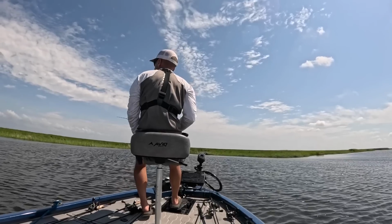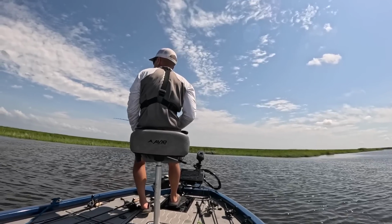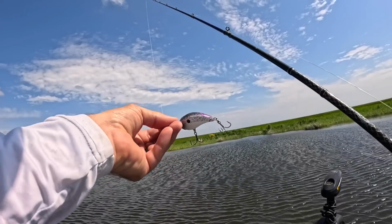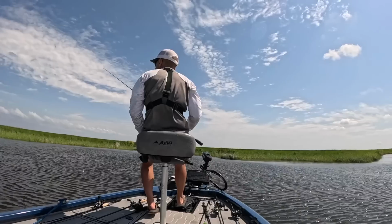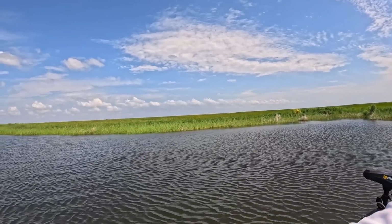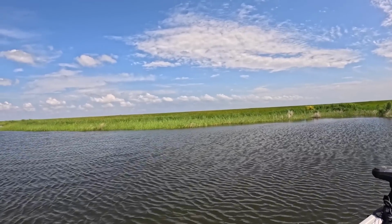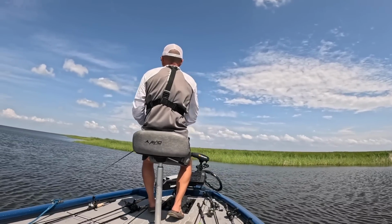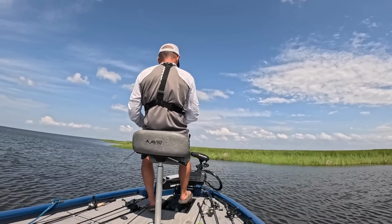2 very near keepers and 1 solid keeper. Fish love this ATV crankbait. Catch a lot of trout on this thing. I've even caught flounder on it, but redfish especially love this thing. I mean, these hits on this bait have not been subtle. They've been crushing it. If this one's played out, there's spots like this all over the shoreline.